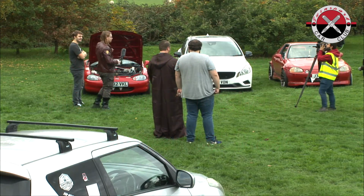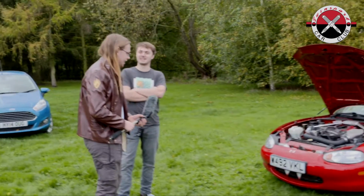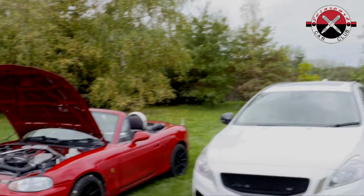So, this is Southern Will's car. Can you tell him about it now? You see if you can remember what I've said. All right, I'll interview myself. I'll see if you can.